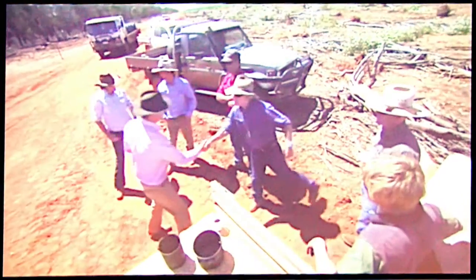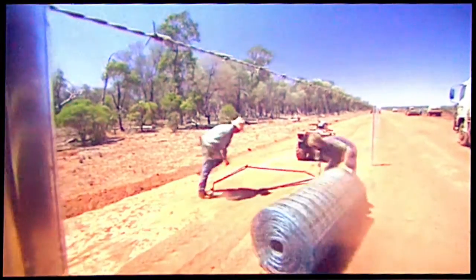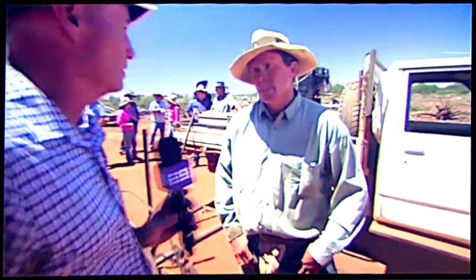On Dundee Station, surrounding graziers gather. They're working together. Very, very unusual. They're 20, 30, 40, 50, 60 kilometres away from each other. They don't come together that often. It's a huge project, more than 200 kilometres of fence to keep out the wild dogs and the kangaroos. Is it true that your livelihood and their future depends on this fence?